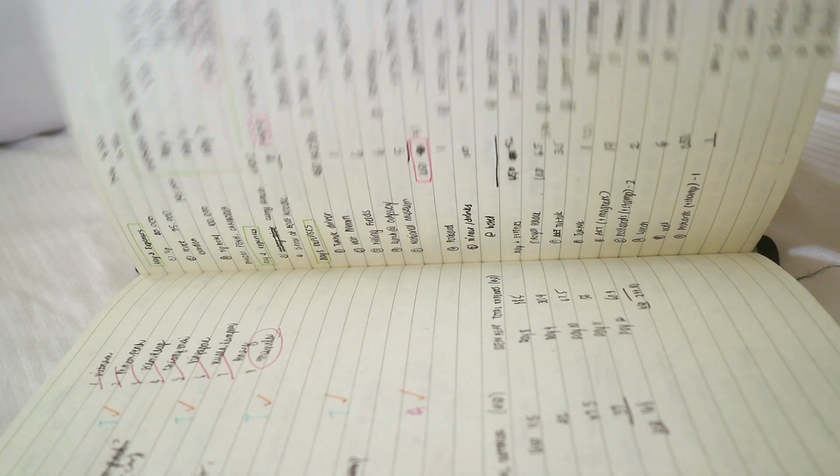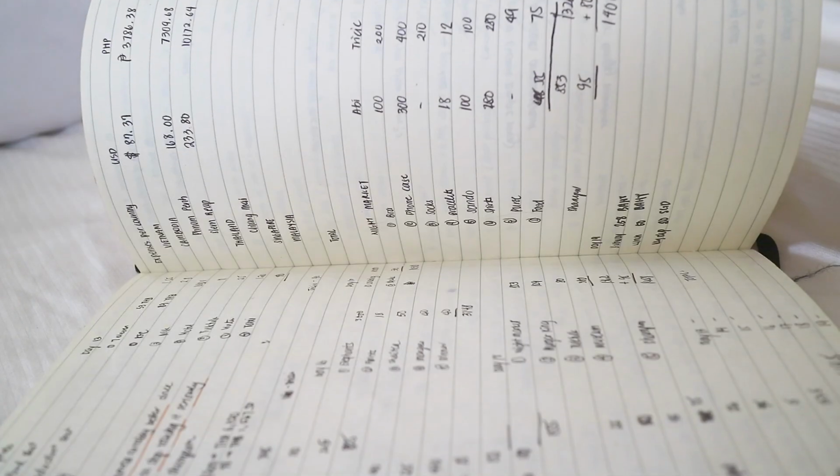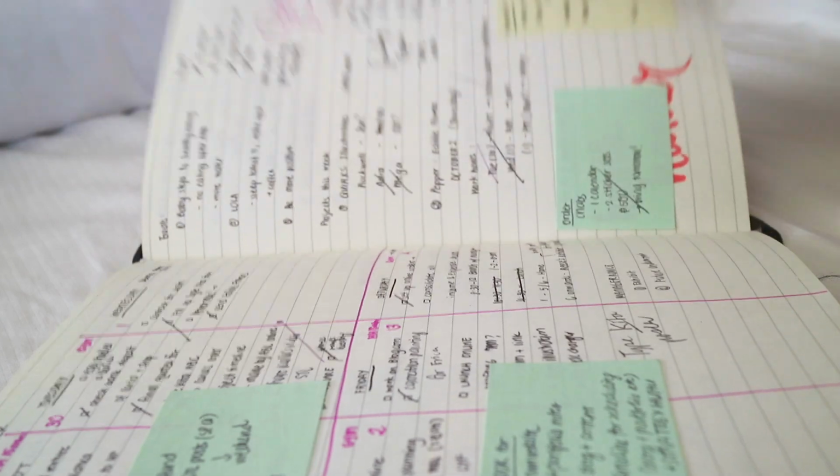Now that I think about it, I should probably put it somewhere else. I wrote all my expenses, all the places we went to. Also, this was transitioning into all of the freelance work that I started getting while working in a company. So a lot of post-its, a lot of to-dos. And looking back, I'm kind of judging my handwriting.